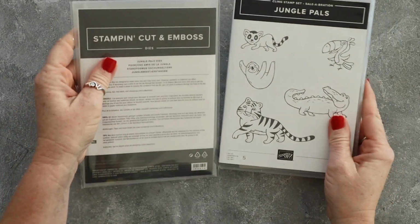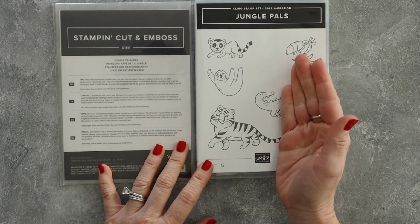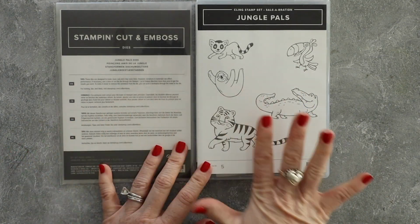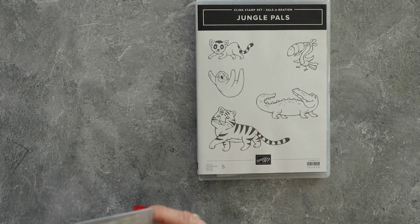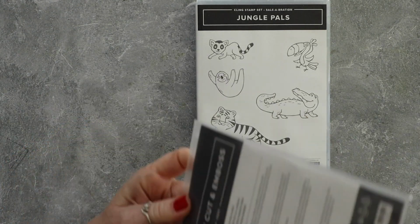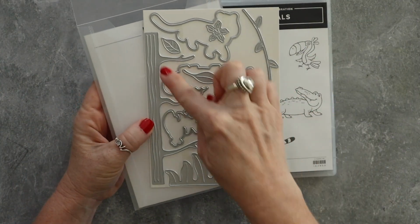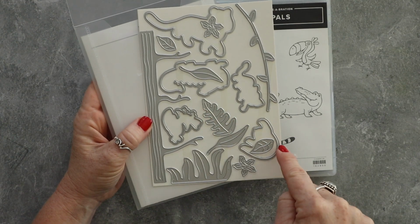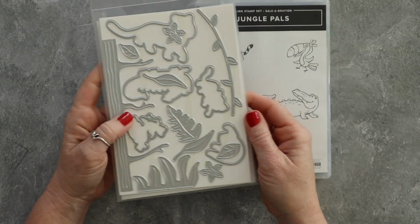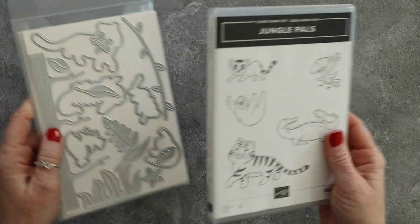And then I got this for free. When you place a $150 order starting January 4th, you can choose the Jungle Pals stamp set and dies free. I think the little critters are really cute. I love me some critters. And then there's a little jungle tree, some leaves, all the little critters, some vines, some flowers. So a really nice die set to go with it. It's not just the critters, it's added to it. So anyway, I'm excited about this one.